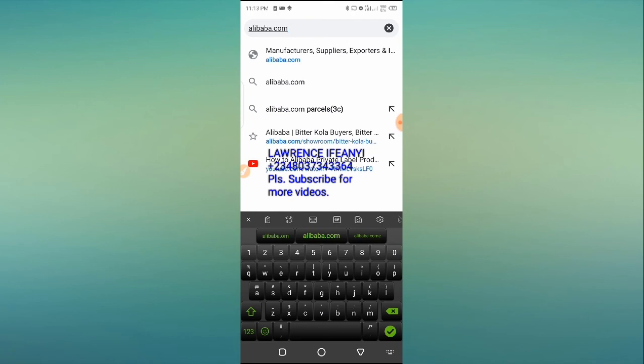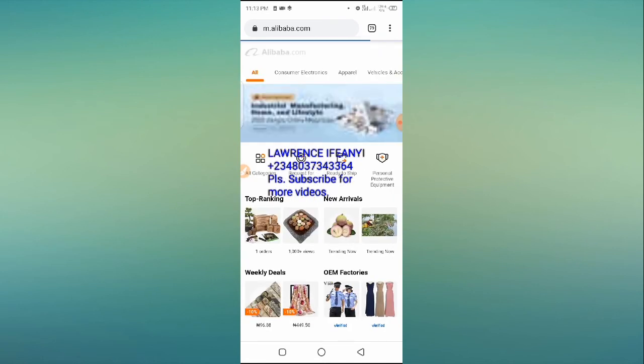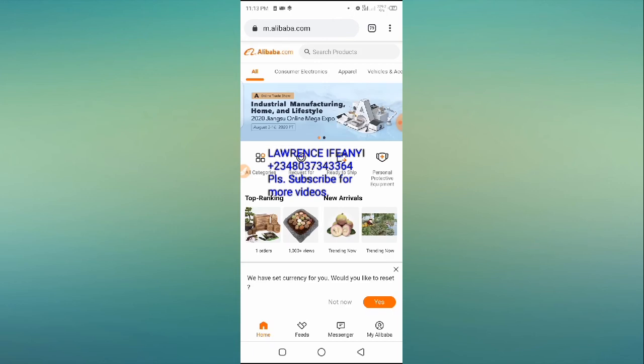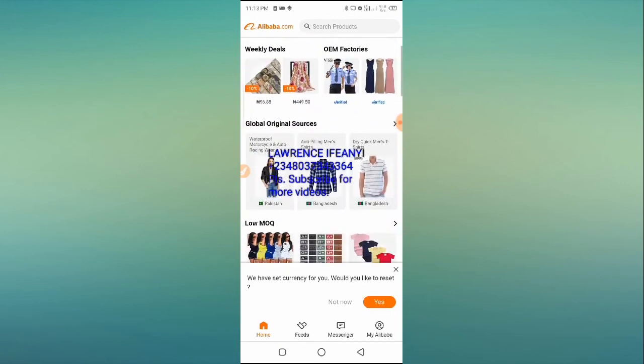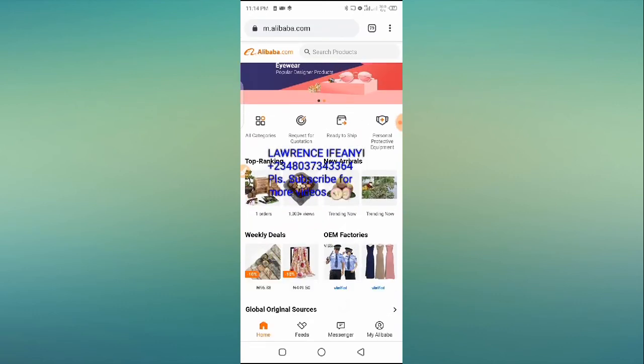Alibaba.com. This is the English version of 1688. This is the English version of these other websites. You also meet Chinese suppliers in this website, but this is an English version. Now, the main place where you meet direct manufacturers and you buy at wholesale prices are 1688 and then Alibaba.com.